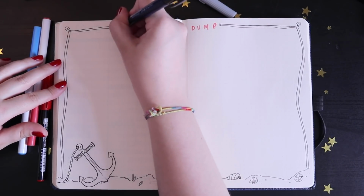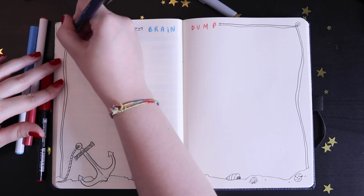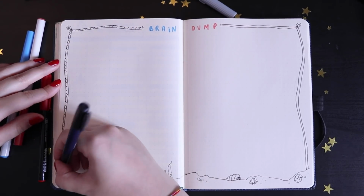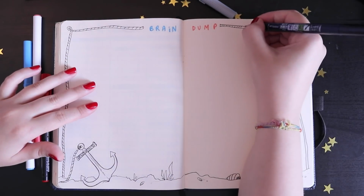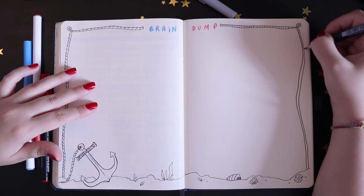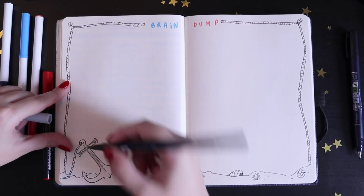The most boring part of doing this rope design is that I have to go along the whole rope and draw little lines to make it look like a twisted rope. And that takes a little bit of a while, but it's quite therapeutic, so I don't hate it altogether. And then, of course, I went in with my accent colors and added some colors here and there just to make it a little bit more colorful.